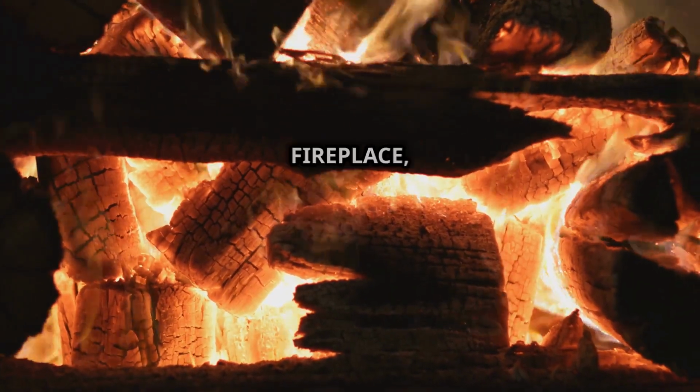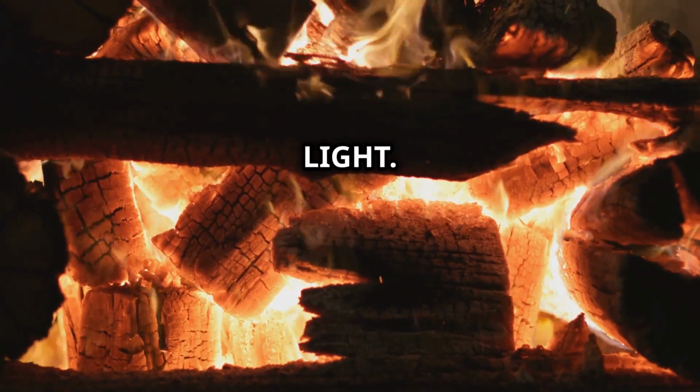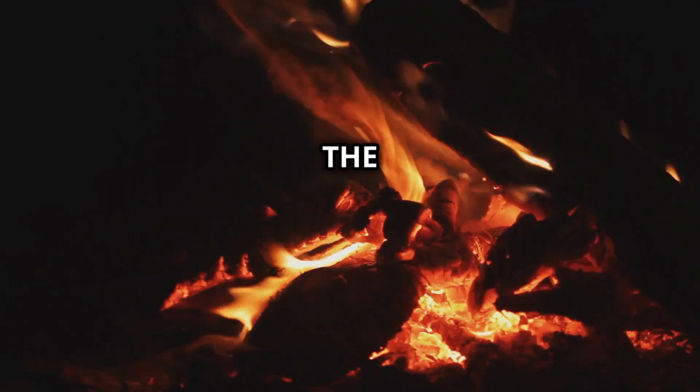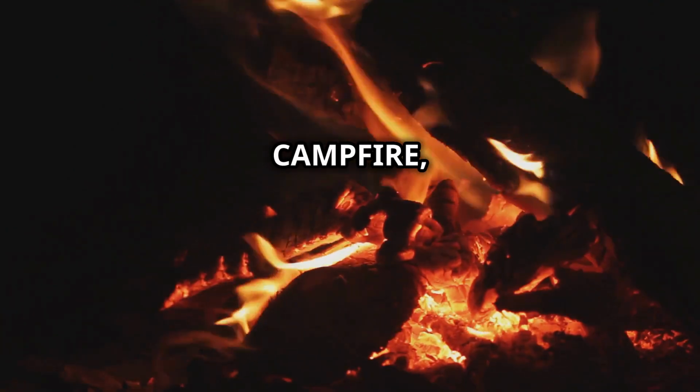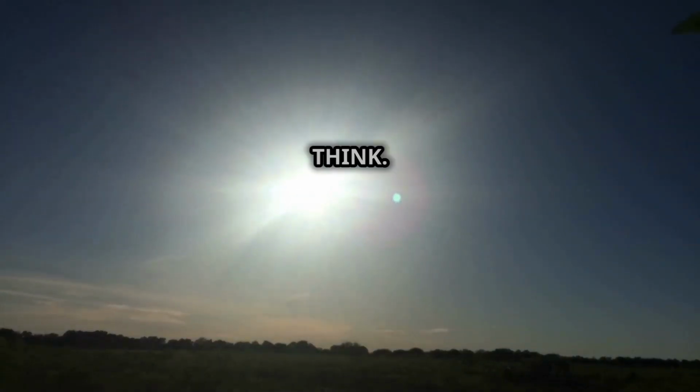When we burn wood in a fireplace, it combines with oxygen in the air, releasing heat and light. This process is called combustion. It might seem like the sun is also burning, but that's not quite right. If the sun were burning like a giant campfire, it would have run out of fuel long ago. The sun doesn't burn in the way we normally think.